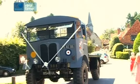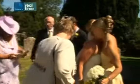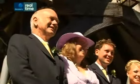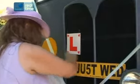The big day has arrived. First time I've ever seen Peter out of a boiler suit. How do you do this elegantly? The Matador looks stunning. So does the bride.